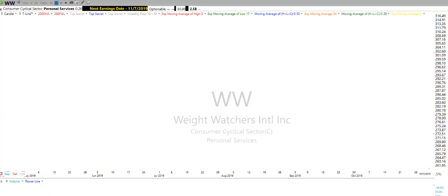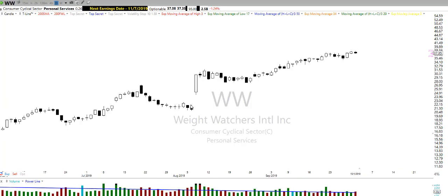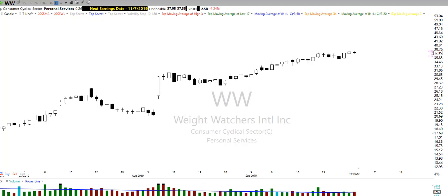So let's take that WW. So why is that? There we go. If you didn't take advantage of this little area right here, that would have been a nice entry zone, or on that breakout. And then you could have owned all this, maybe still own that right in there. And that would have been a sweet little trade. If you didn't, however, here we go again, doing that same old thing.